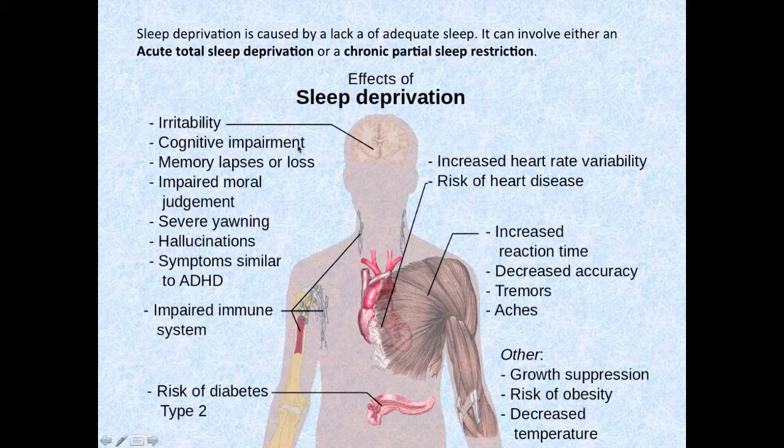So voluntary control of muscles changes. So you see people's reaction times getting increased, so slower reaction times, decreased accuracy, pains and aches, and actual tremors. And then you can also see growth suppression in children. And in people of all ages, you see impaired metabolism, which can cause a decrease in body temperature and a risk for obesity.